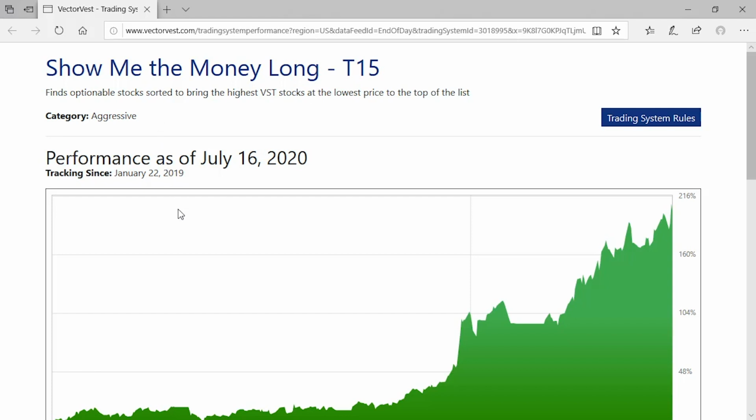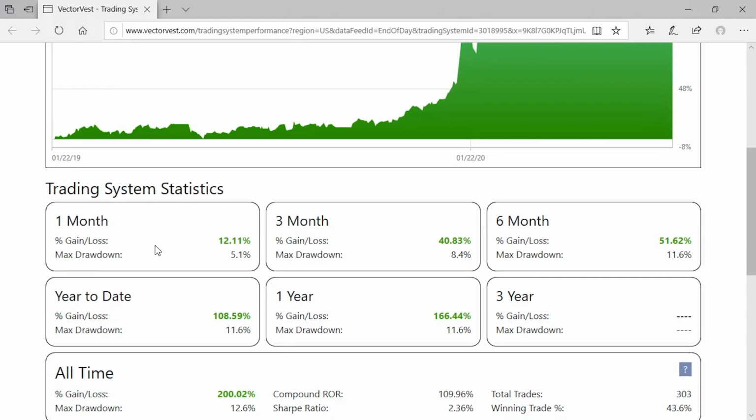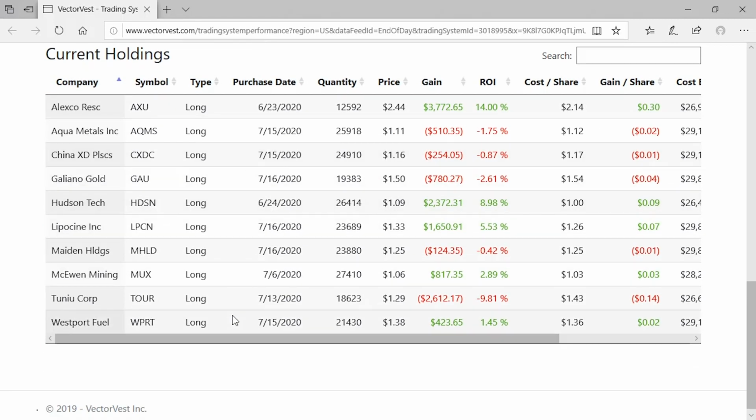Let's take a look at its performance. There's our equity curve over the past year. As we scroll down, we see the trading system performance over the past 3-year window. We don't have yet 3 years of data. And we can see the current holdings in the portfolio. Looks like we have 5 winners, 5 losers on a 10-stock portfolio. Although I notice, and this might go toward our aggressive designation here, all the stocks are priced less than $5.